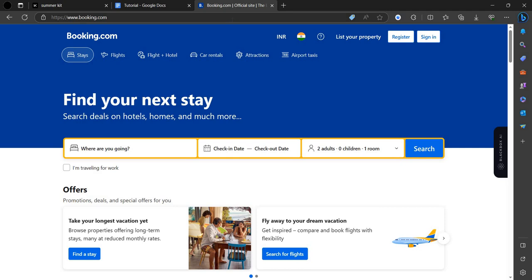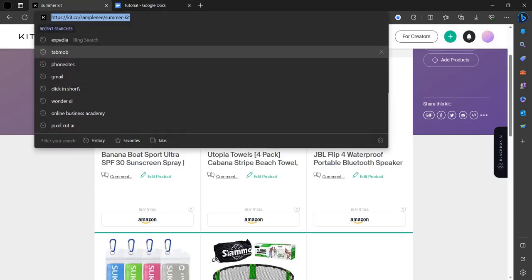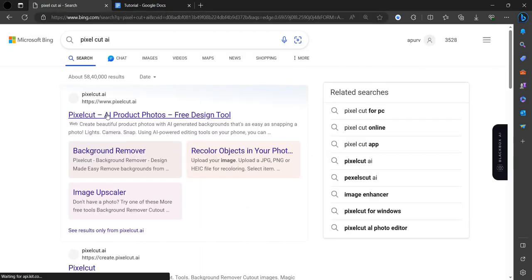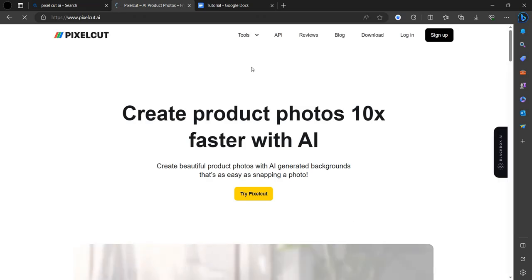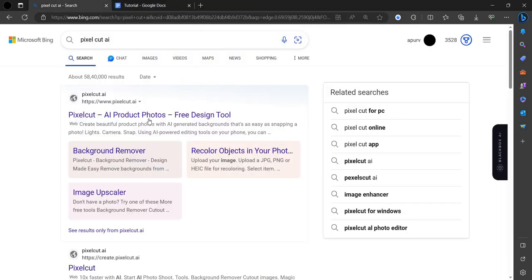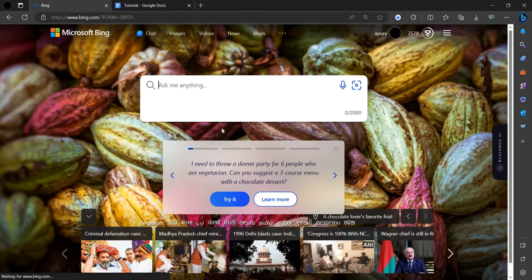And the fifth one is photo editing. If someone has come to the beach, you can edit their photo. To edit their photo, you can use Pixel Cut AI. This is actually for products, but you can use it for personal use also, because it changes your background, or you can open Photoshop and edit it. And the second last is Airbnb.